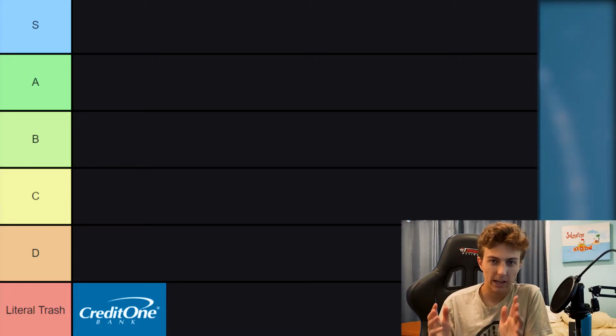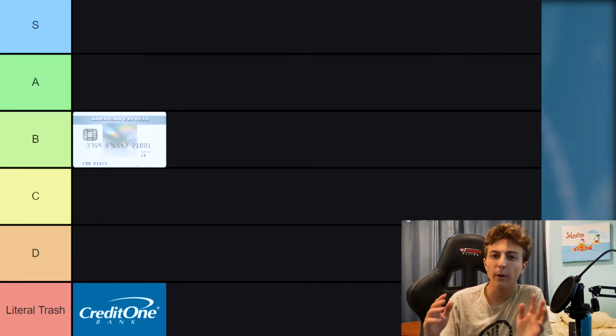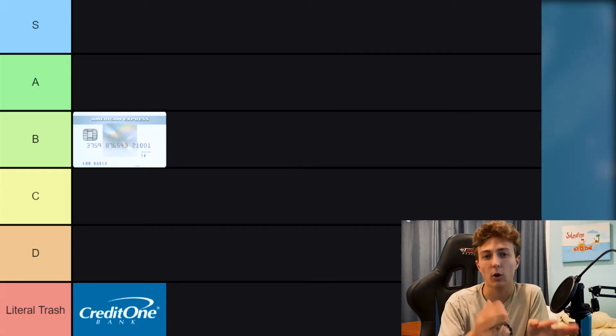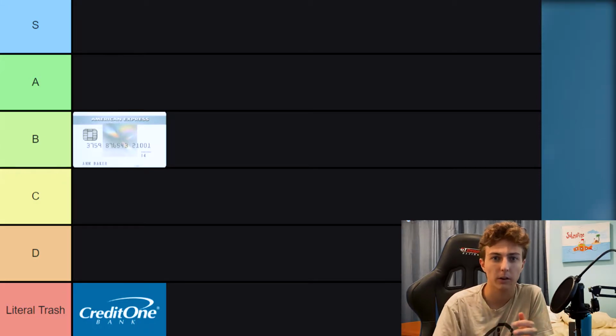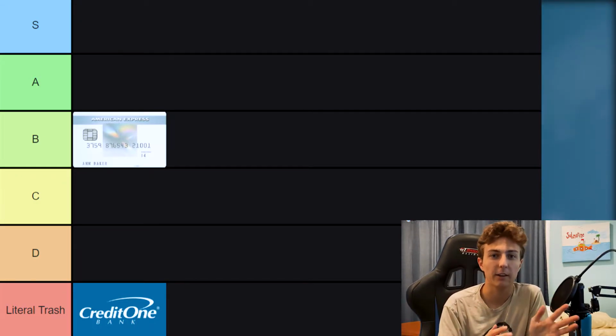So first card is the Amex Everyday card. I'm going to rank this as solid B tier. There's no annual fee, so you can really just hold on to it long term. And it's a good way to have a card that gives you MR points. So if you want to not have the green card, gold card, or platinum card, you can still have a way to bank your MR points.